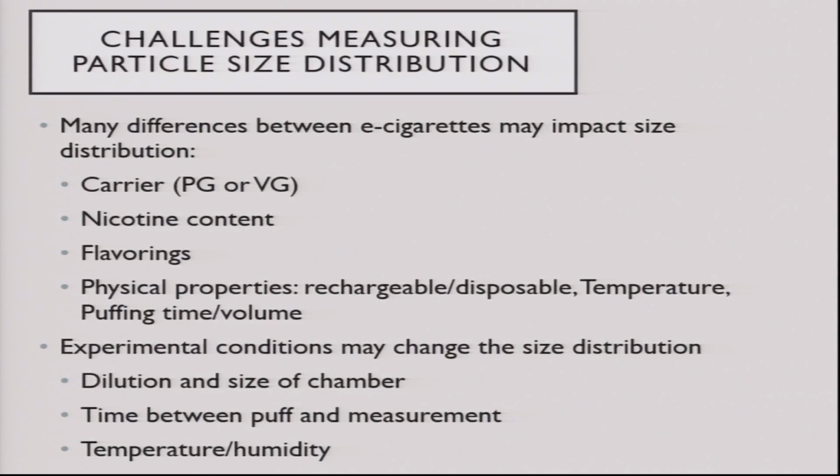But there are a lot of challenges in trying to actually measure these size distributions. Of course, there are going to be many differences between e-cigarette characteristics themselves. Some researchers have shown differences between the carrier that's used, the nicotine content, whether flavorings are present or not, and then the physical properties of the device itself, including whether it's a rechargeable or disposable type and what generation it is, potentially temperature, although maybe not as important as our previous speaker has mentioned, and then the puffing time or volume are going to change at least the number concentration, and potentially the size distribution as well. So those are things that are really inherent to the e-cigarette itself.